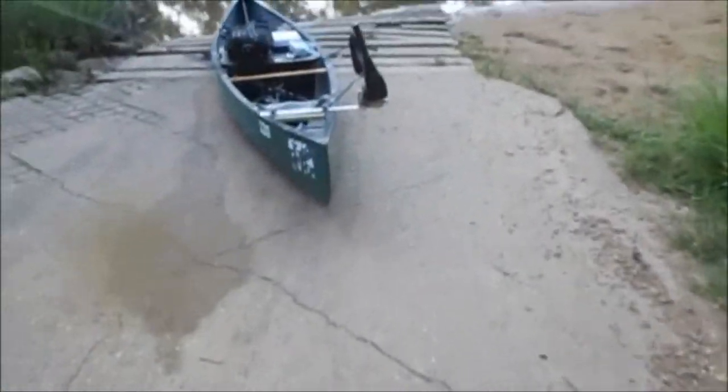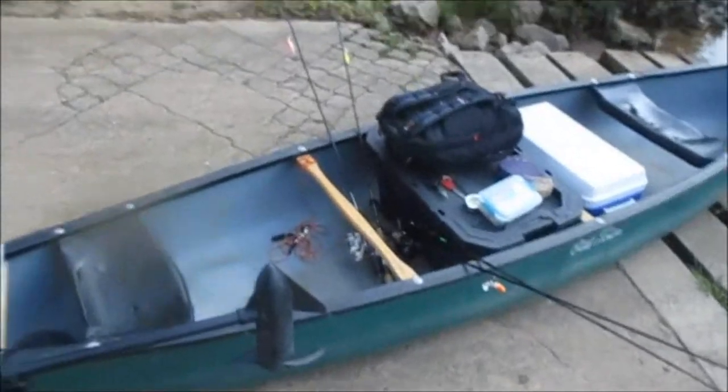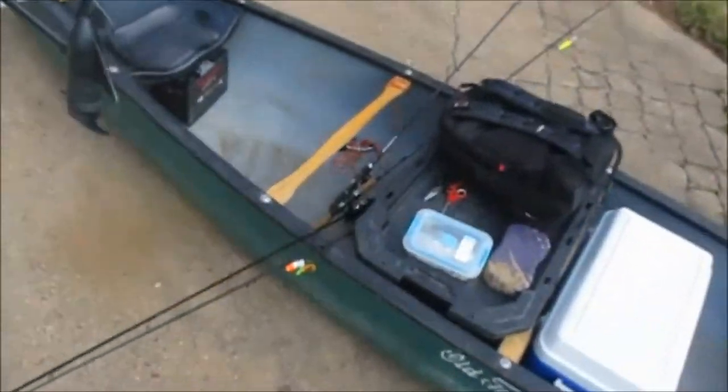Today we are doing a 12 mile float. I got four poles, two with crankbaits, two with swimbaits. One of the crankbaits is 4 to 6 feet and the other one's 10 to 12, so two different variations on that. Today we're fishing for walleye and smallmouth, but whatever we can catch. We got 14 drinks in the cooler, 2 foot long subways, our trolling motor.